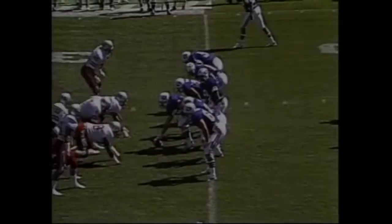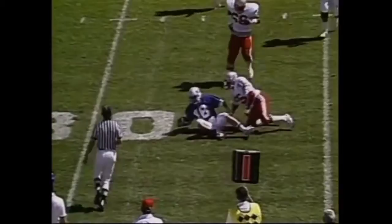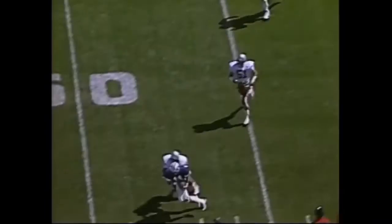Defensive play of the game for BYU from their own 26-yard line. That's Bellini going in motion. Here's the pass. It's complete to Jimmy Edwards. Lindsley back to throw, does throw, completes it on the sidelines.